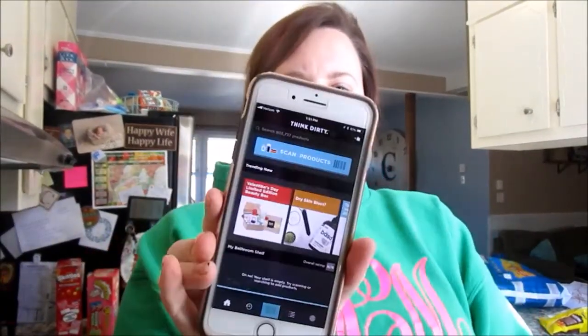So when you open it up, it comes to a page like this. Click scan products. I'm going to start with my Mrs. Meyer's Clean Day Radish Scent Dish Soap. So you just hold it over the barcode and then it scans.